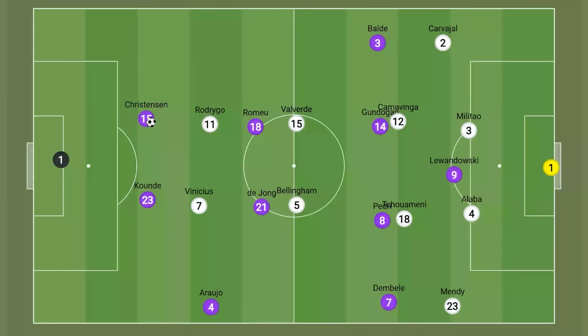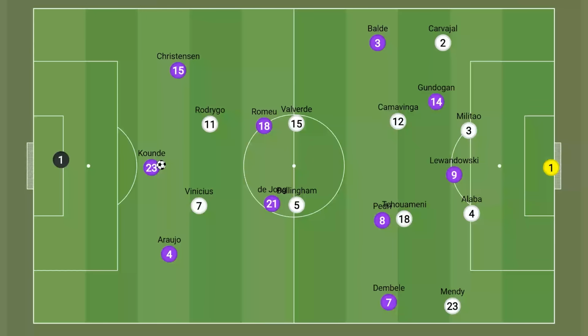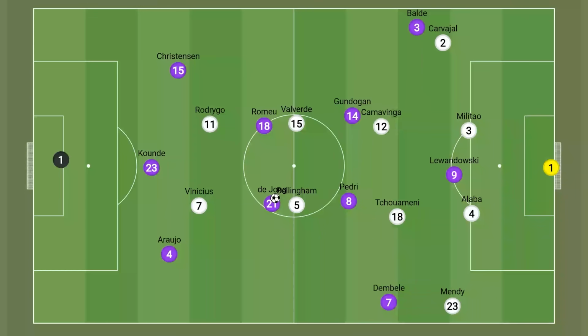And when Barcelona were higher up the pitch, their back three became much more explicit, with Araujo fully tucking in, so that Barcelona had a formation that could vary slightly between a 3-2-5 if Gundogan and Pedri pushed right up the pitch, but for the most part, they were dedicated in the midfield, looking to keep possession and draw Real Madrid in much more centrally, once again to open up those flanks.